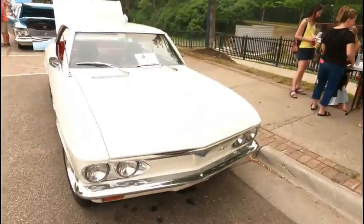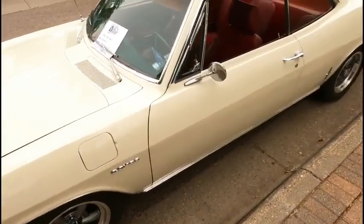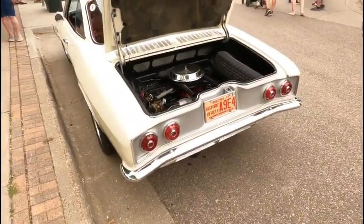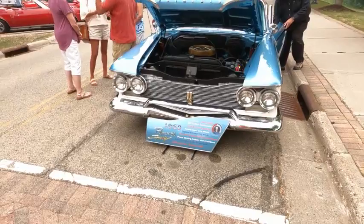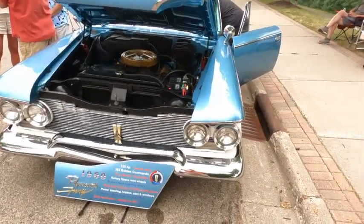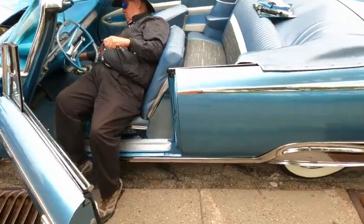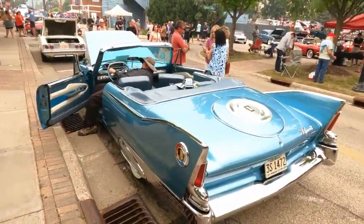Here's a Corvair, a 1966 Chevy Corvair. The ones with the rear engine, a 66 Chevy Corvair. And check out this one here. It's a 1960 Plymouth Fury. Nice car. Plymouth Fury.